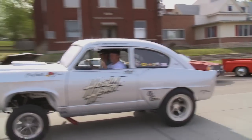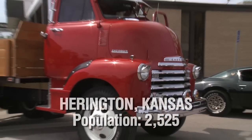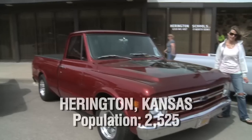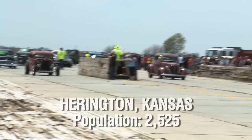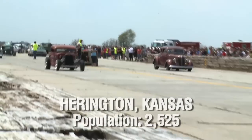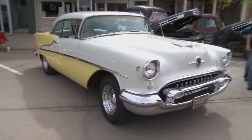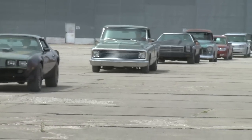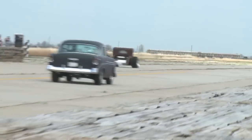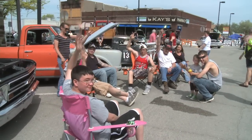This week on Street Rodding American Style, we set our sights on Herington, Kansas. Population 2,525. Herington doesn't just put on a car show. It's a car show and old school drag racing. We will take a close look at a 1936 International pickup and a 1955 Olds Rocket 88. But we're not just stopping there. We're cruising out to the old airport and taking in some of that awesome drag racing. It's all coming up next on Street Rodding American Style.